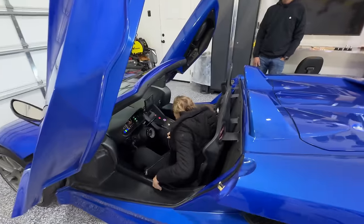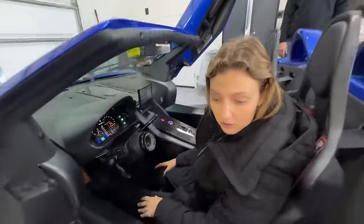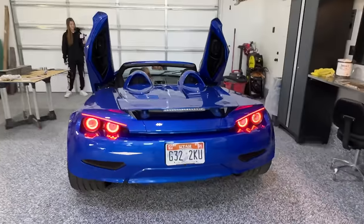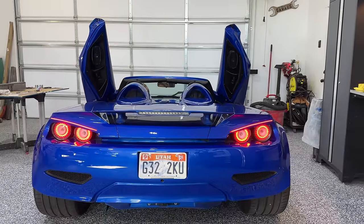Oh, there you go. That fits you nicely. It's very low, though. I feel like we're literally on the ground. Yeah, this is low. Oh, no way. Now that it's on, Grace, look at the back. Look at this thing. What? That is the coolest angle ever.